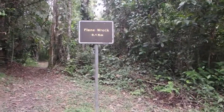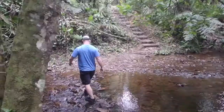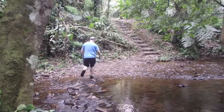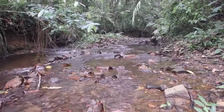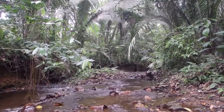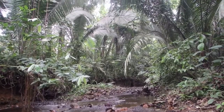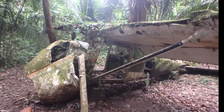We just pulled over to the side and we're gonna go check out this plane wreck. A little bit of a hike there. After a short walk into the jungle, we came to the site of the plane wreck.